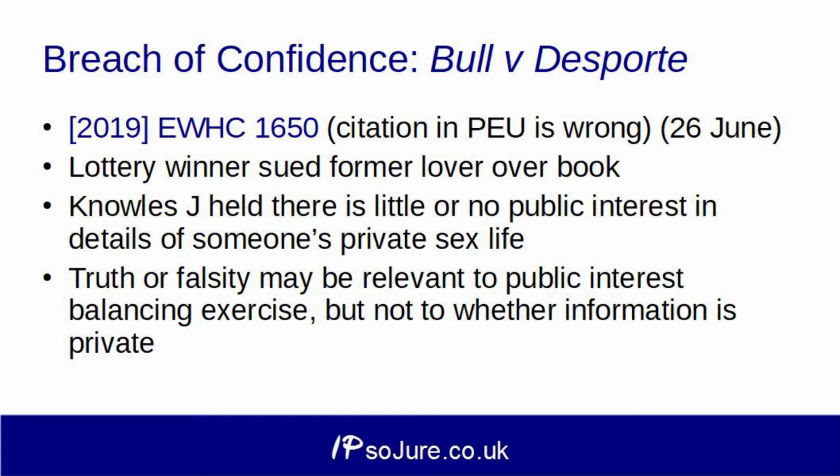Does it make any difference whether the information in the book is true or false? The judge said it's not relevant to considering whether the information is private. That seems to be correct, but it does seem to be mixing concepts. Privacy and accuracy or truthfulness don't necessarily go very much hand in hand.